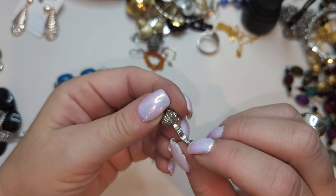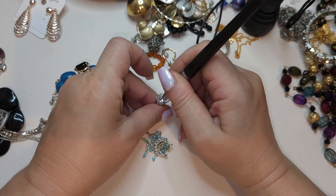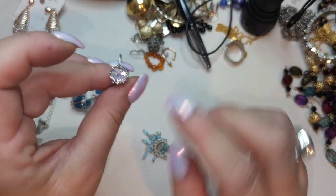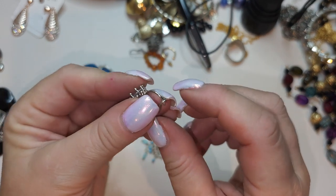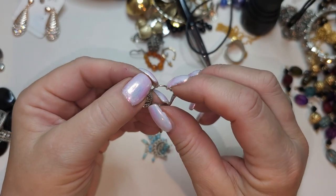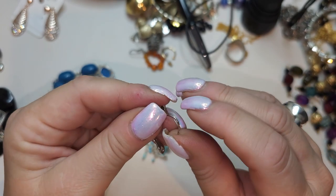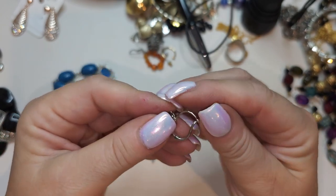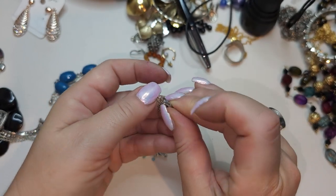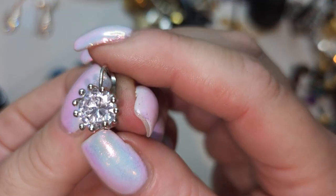Let's see, what do we have here? Right here we have a CZ. Hopefully we have another one. I like this lever closure. Very sturdy, very cute. Now the lever needs to be fixed, like needs to be a little bit higher for it to close because it's very low. Here we go. Yeah, now it's good. Very beautiful, very shiny.